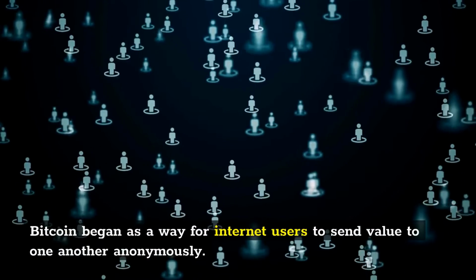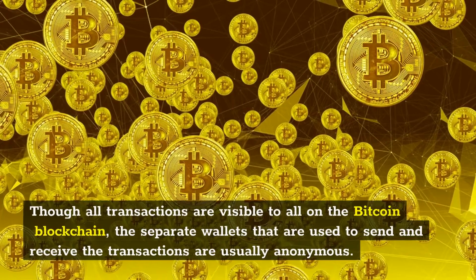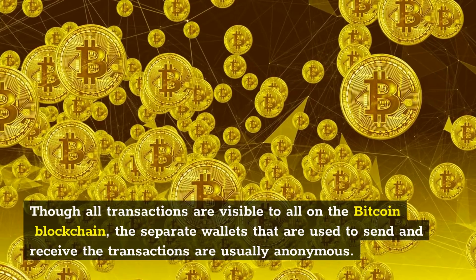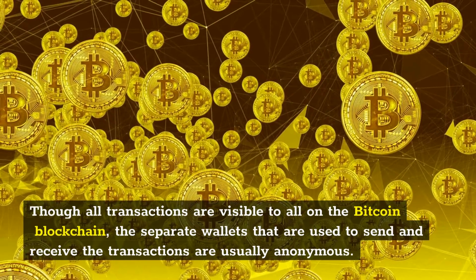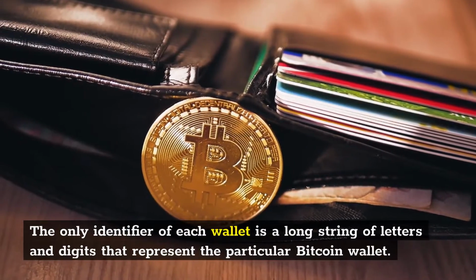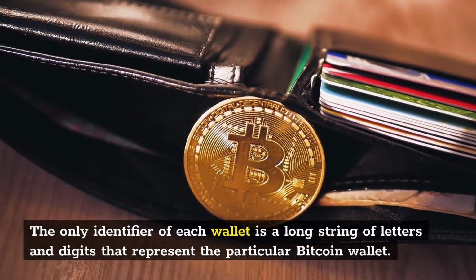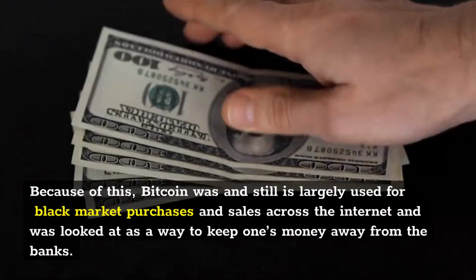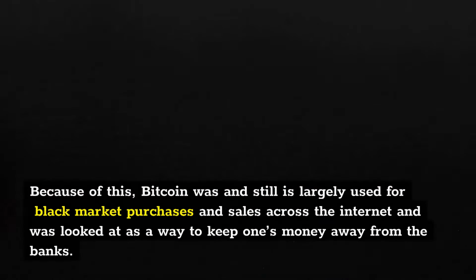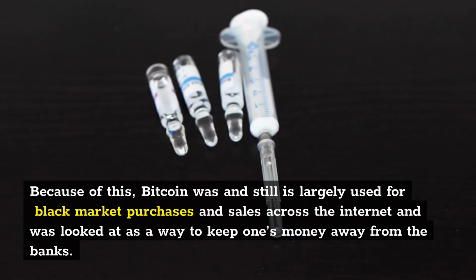Bitcoin began as a way for internet users to send value to one another anonymously. Though all transactions are visible to all on the Bitcoin blockchain, the separate wallets that are used to send and receive the transactions are usually anonymous. The only identifier of each wallet is a long string of characters and digits that represent the particular Bitcoin wallet. Because of this, Bitcoin was and still is largely used for black market purchases and sales across the internet and was looked at as a way to keep one's money away from the banks.